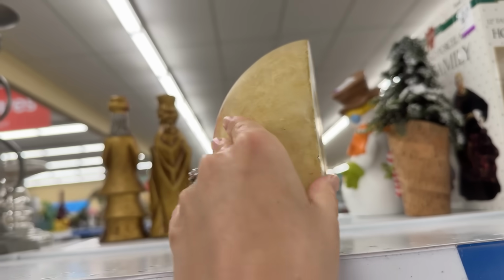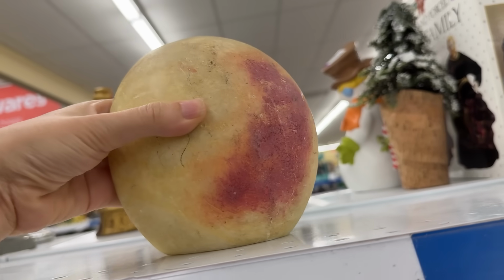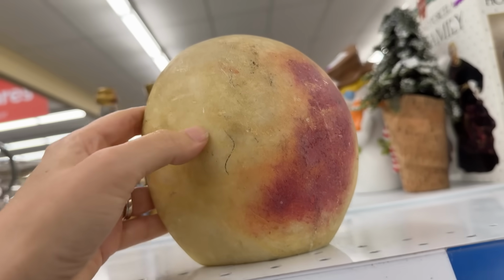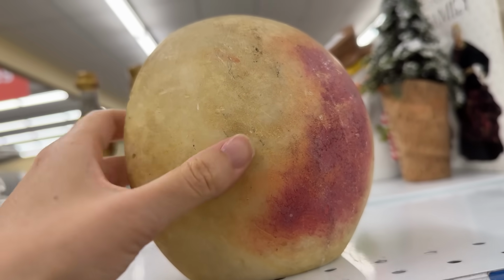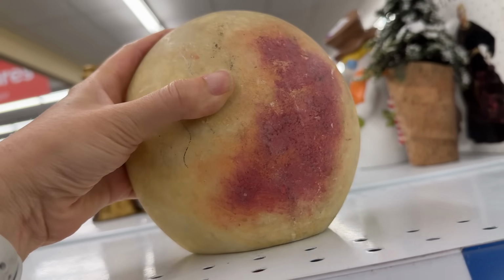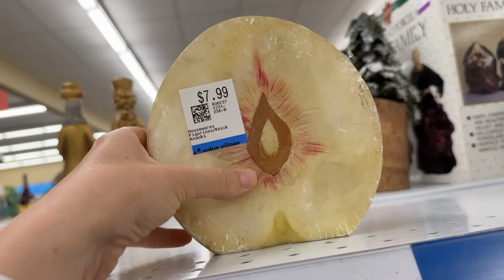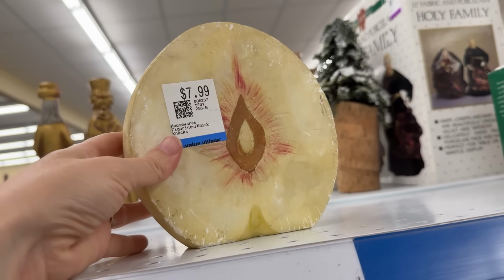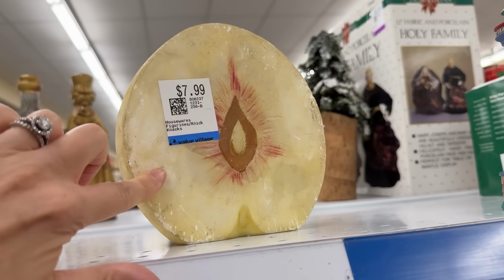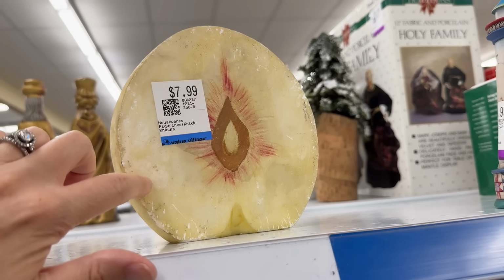So I got really excited about this piece, thinking it might be one of those alabaster bookends, but I do not know what type of stone that is. It's so heavy. Maybe it is just unpolished and it's meant to look like a peach. $7.99. If it was the shinier polished stone, they can sell for a lot, but I have no idea if this is even worth anything because I can't find anything quite like it.